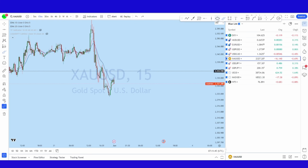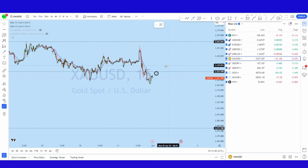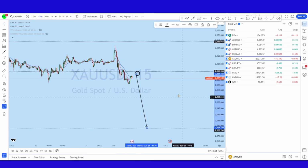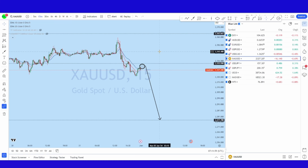This is where I will be waiting on gold for the price to retest and then to continue to drop to this support level. This is where, on the market opening, I will be waiting for a potential entry opportunity on gold. As soon as we find a suitable entry, we will be looking at going short with a high probability trade setup.